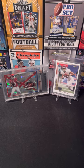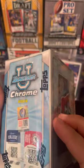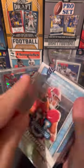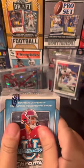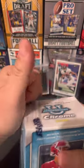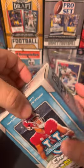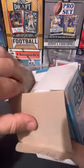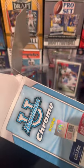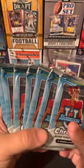Today we're gonna do a little first time product review of the Bowman U Chrome. This is the blaster box, and I'm gonna be looking for Young, Stroud, and Caleb Williams auto. Hopefully we find some refractors, some inserts, some number cards. And look out for another video.